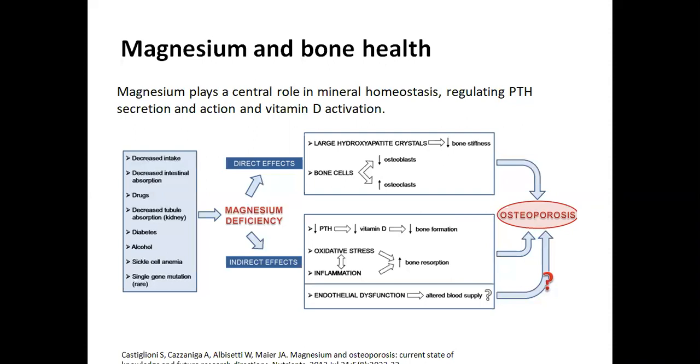bone health as well. Another area magnesium is beneficial for is activating vitamin D. So if our magnesium status is low, we can't utilize vitamin D. Again, the relationship between vitamin D status and bone health is really, really important and needs to be taken into consideration as well.